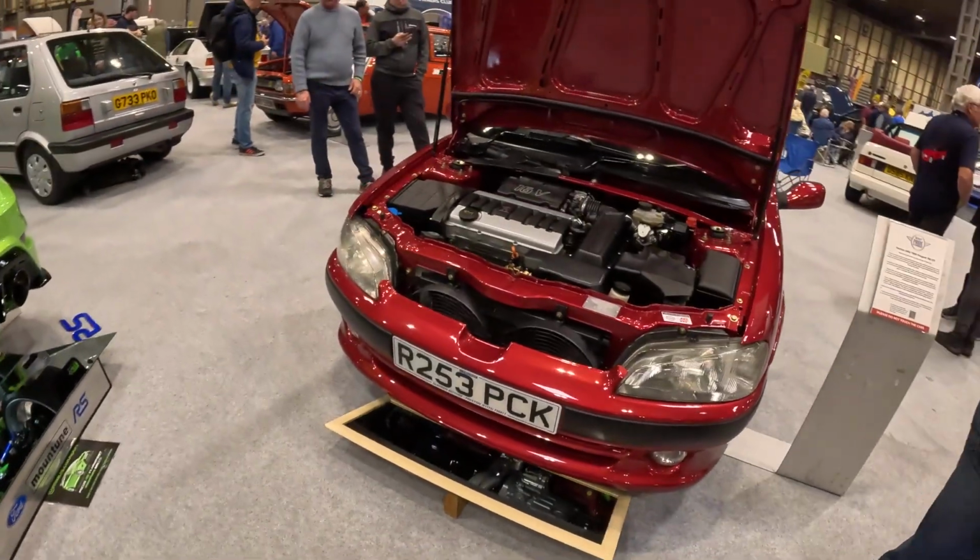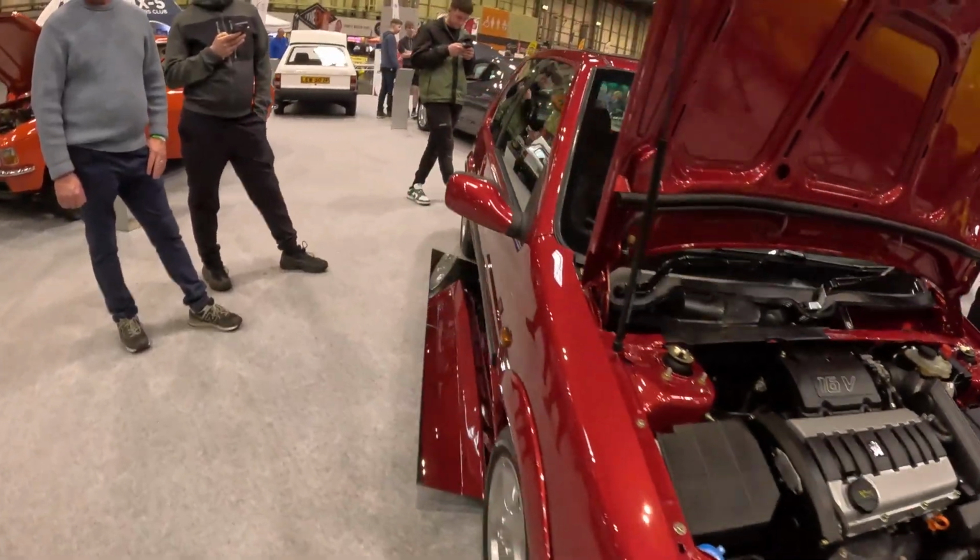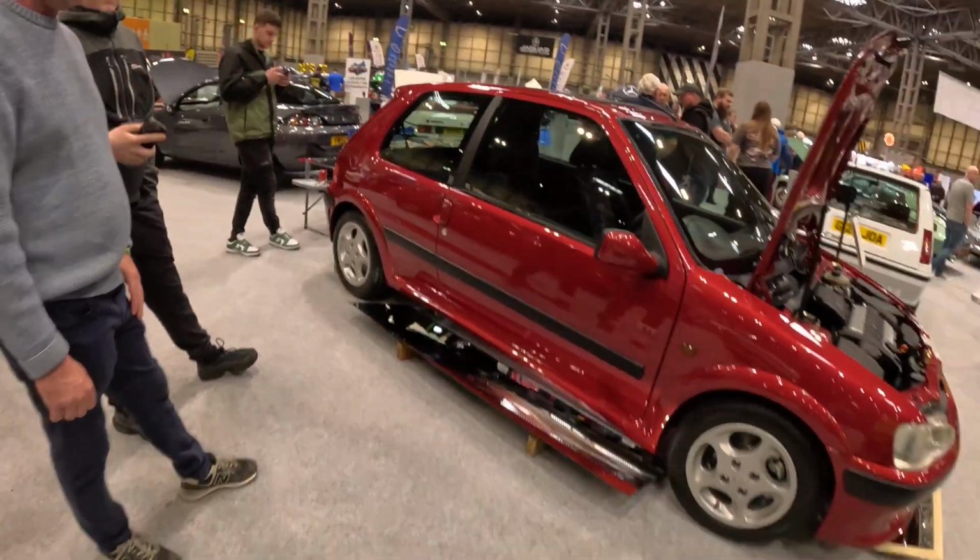And we've got another later French hot hatch next. We've got a 106 GTI, beautiful in red. Very, very good condition paintwork.